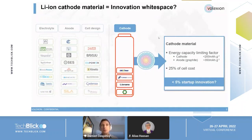However, there is one trick to the lithium-ion market. When you break down the battery cell component by component, particularly the key components, and look at the innovation by type of component, there's a wealth of innovation happening on the electrolyte, on the anode side, and on cell design and manufacturing over the past 10 years. All these innovations have driven down the cost of lithium-ion by over 80%. However, the key component of the lithium-ion battery is the cathode material because it's the energy capacity limiting factor, and it's also the single highest cost component of lithium-ion batteries.